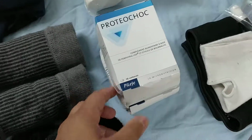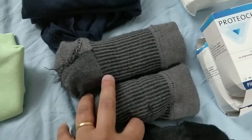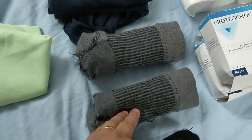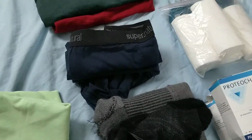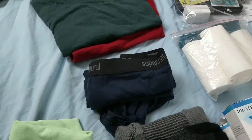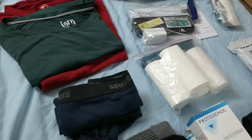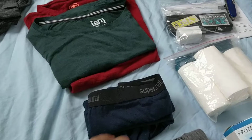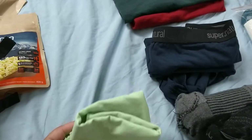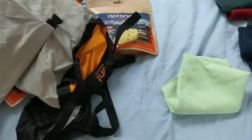This is for muscles. These are socks, so one pair is going to be on me and one other is going to be for night, and the other is going to be just in case, because in Yosemite we're going to probably go across lots of streams, so it's going to be wet a lot, I guess. So pants, a little towel in case, and here is the food.